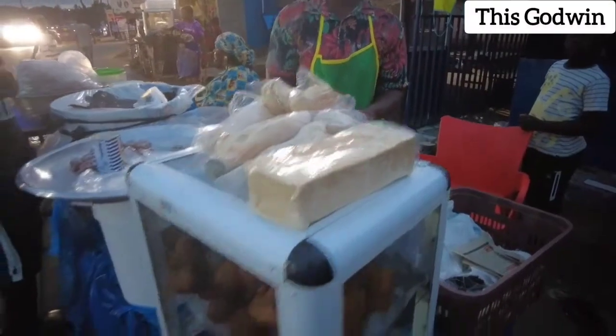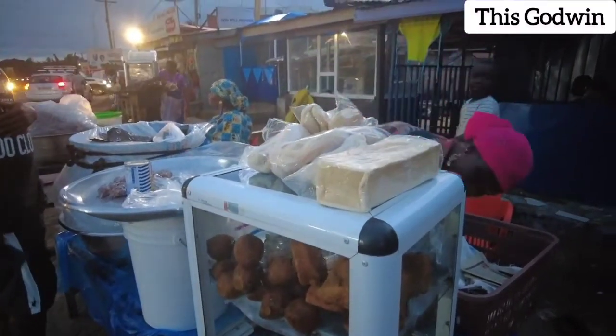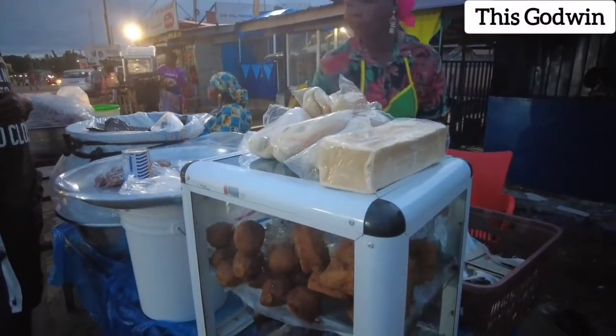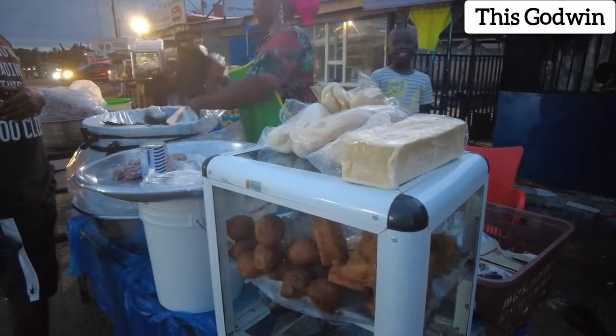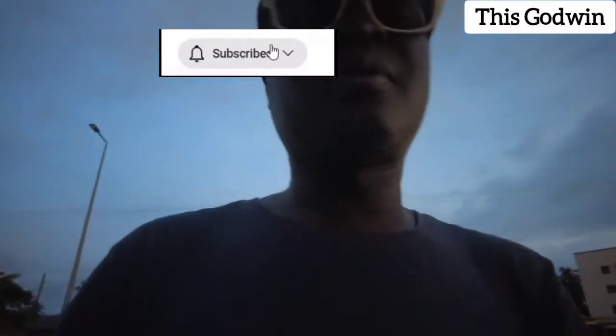Okay, viewers, one is 2 cedis rather, so the 2 is going to be 4 cedis, so I'm buying from here. It's right at my 50 area of Sabine Junction. So I'm going to eat the kose here. Well, viewers, so you are invited. So the first 4 cedis is gone out of the $1, which is equivalent to 16 cedis. I'm going to give you an update on how much I'm going to be spending from this $1, 16 cedis.